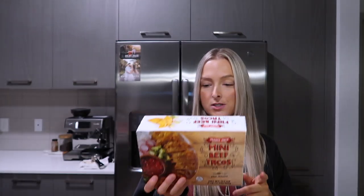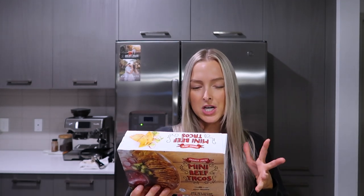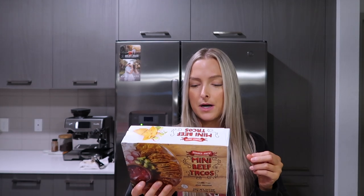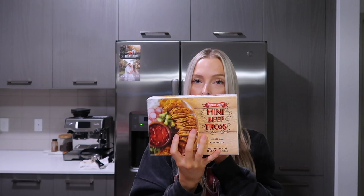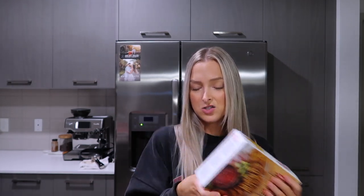Mini beef tacos. These are just good to keep in the freezer. I think they're good. I remember getting them a couple years ago, and they were so much better a couple years ago, but they're still really good to have in your freezer as like a quick lunch.